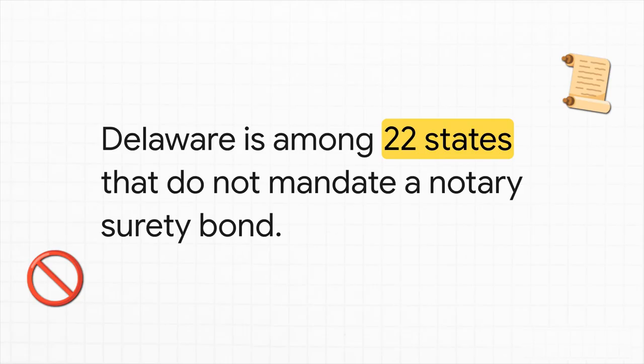Seriously, zero. Unlike the vast majority of the country, where securing a surety bond is a strict, out-of-pocket financial prerequisite, Delaware requires absolutely $0 for a mandatory notary bond. Yep, you heard that right. No bond required. Under the Delaware Department of State, you are completely exempt from that standard surety bond requirement. Actually, Delaware is one of just 22 states that don't mandate a notary surety bond for commissioning. So you can go ahead and cross that traditional, costly requirement right off your checklist.